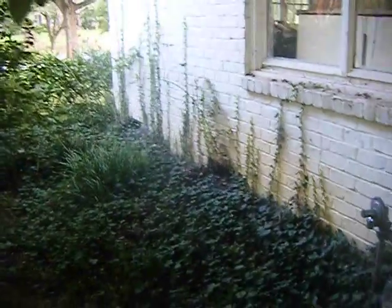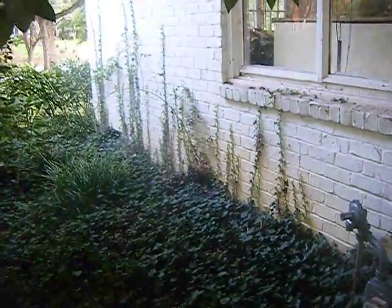Oh, they've got a lot of ivy that has begun to grow up the side of the brickwork. You want to cut all this stuff back. Ivy will hold moisture against the brickwork, which just isn't good for it.